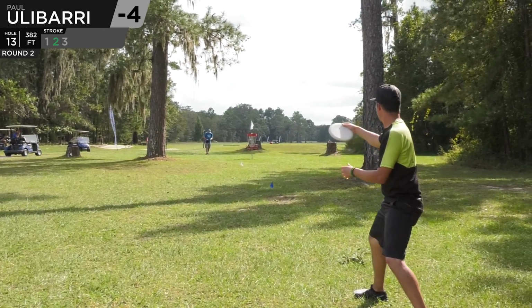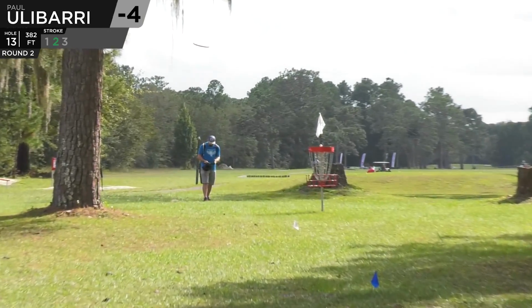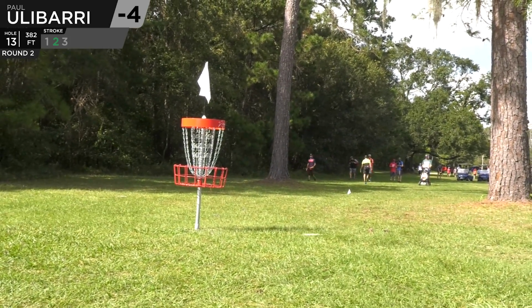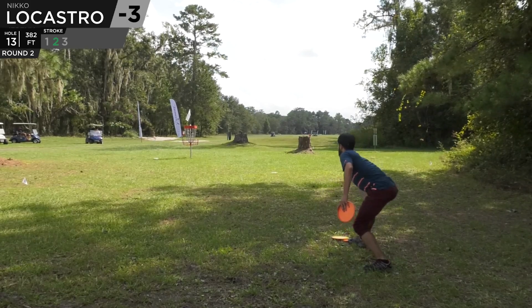That's nice. I think the ideal play is to go just to the left of that big water oak on the green up there. Actually, not sure if that's a water oak or a live oak. I'm calling it a pine. I mean, that's what I meant, pine.